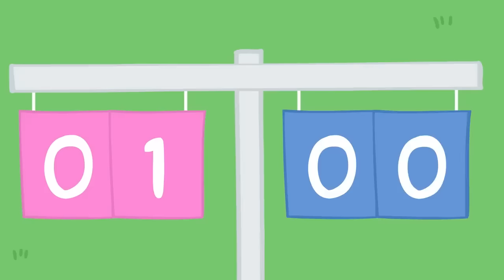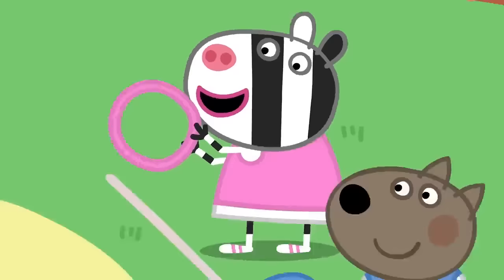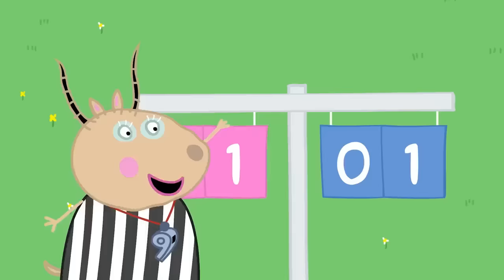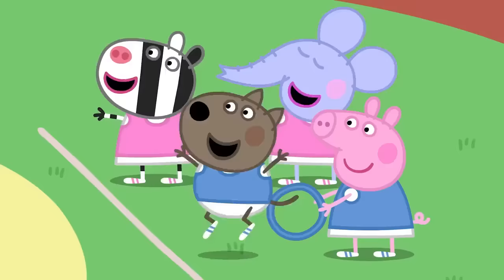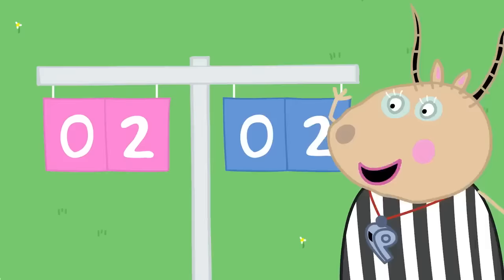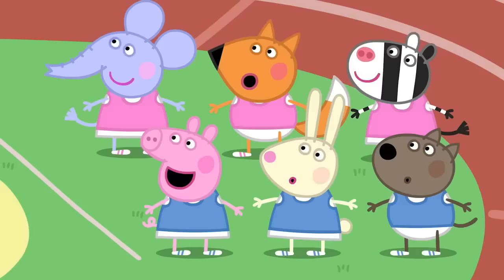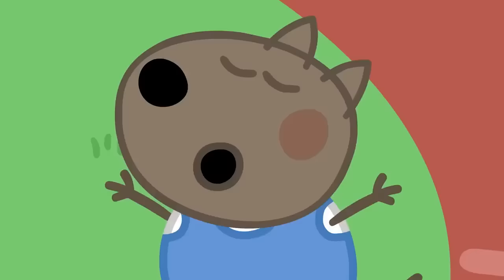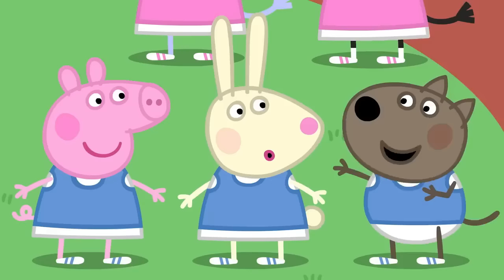It's a draw between the two teams. The next game is ring toss. Whichever team hooks the most rings onto the wooden stick will win sports day. That's 1 point for each team. Another point for each team. It's still a draw. Rebecca and Freddy, it's your turn. But if I miss, we'll lose. Oh, don't worry about winning. Just do your best. And have lots of fun.